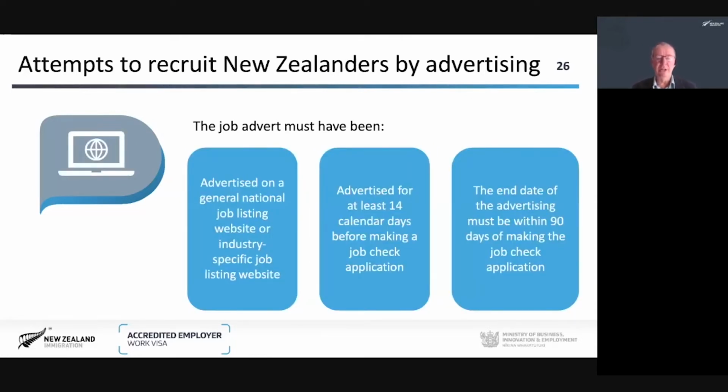Attempts to recruit New Zealanders by advertising. The job must have been advertised on a general national job listing website where suitable New Zealand citizens or resident class visa workers are more likely to apply, or by other means if those means are more likely to attract suitable New Zealand citizens or resident workers, for example, on an industry-specific listing website. The job advert must have been listed for at least 14 calendar days, and the advert must be closed prior to the job check application being submitted. The end date of advertising must be within 90 days prior to the job check application being submitted.